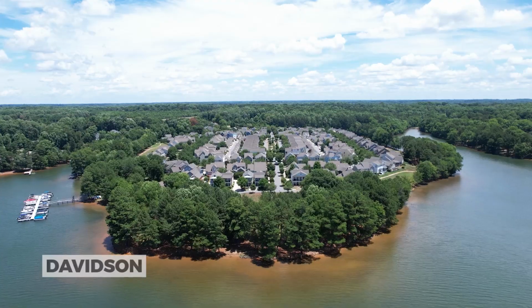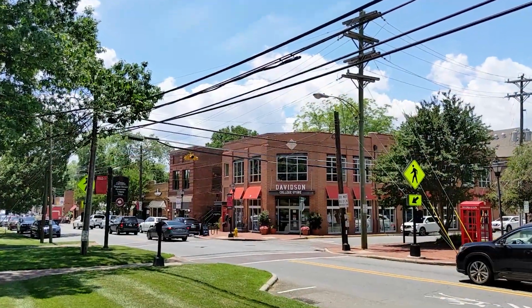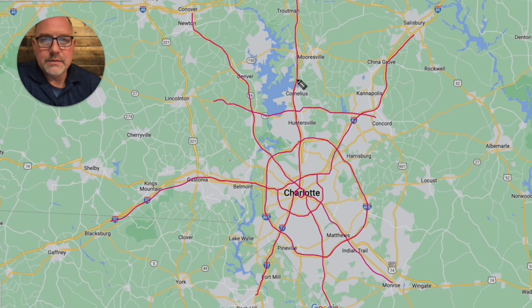They have a little bit of Lake Norman shoreline, but it's a pretty good sized town. It's got a really charming downtown, kind of a small town feel, and a lot of people love that town as well. It's called the town of Davidson, not labeled there.